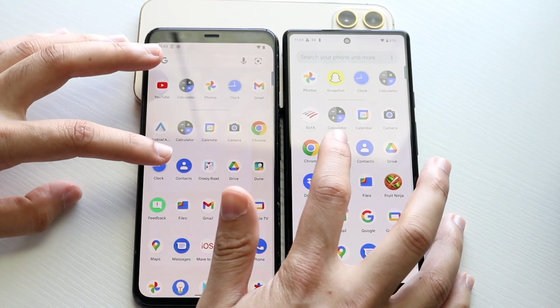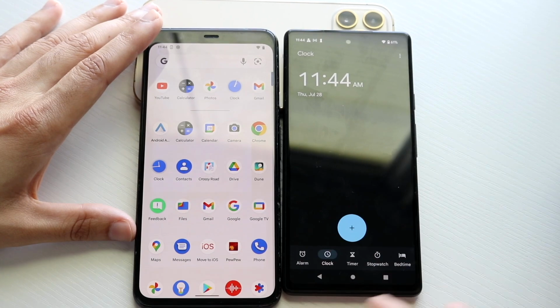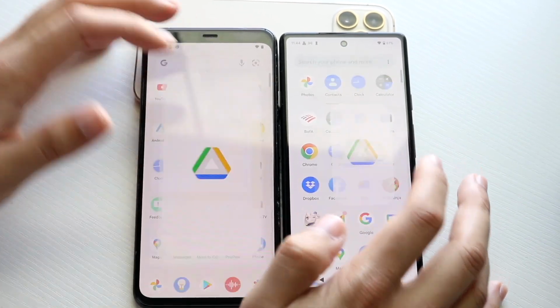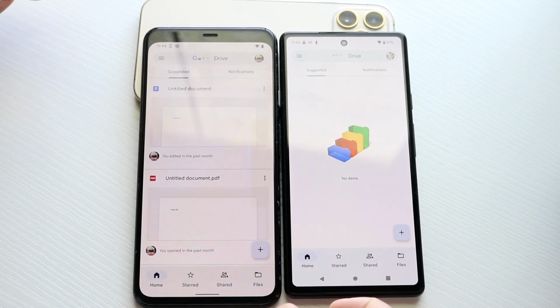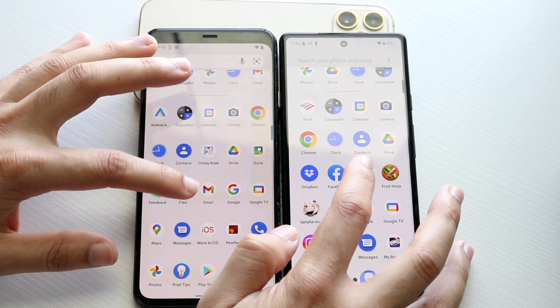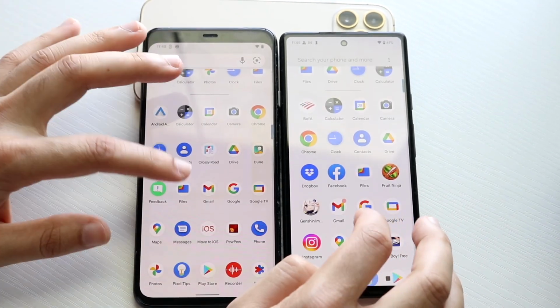Let's do clock 3, 2, 1. Okay, that one kind of covers it up there. Let's go and get into, so we do have the gestures not working there, I forgot. Let's go and get into Google Drive 3, 2, 1. Okay, that one kind of covers it up there as well. Hopping out, let's go and get into Files 3, 2, 1. Okay, Pixel 6a is looking to be a little bit smoother there as well.